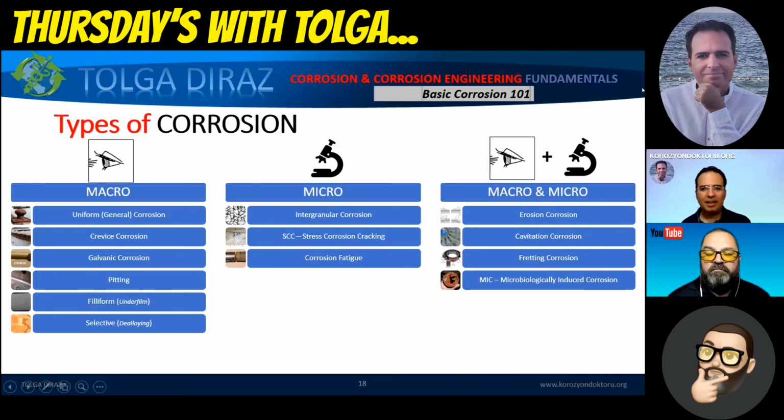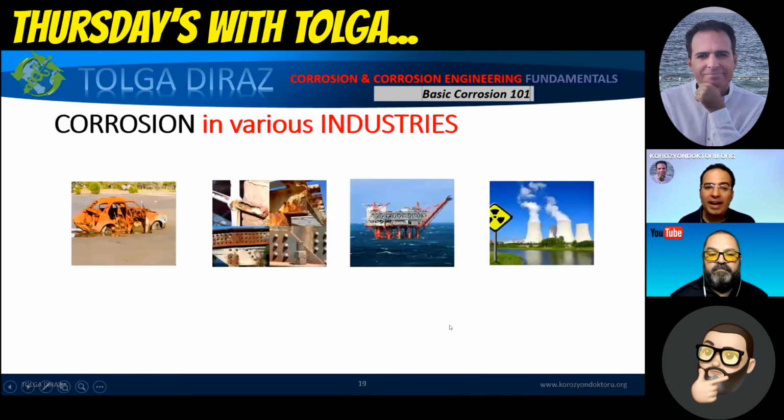Very good. Okay, and why is it important? We are all industrial professionals. Because in industry, corrosion costs a lot of money. So what are the industries where the damage from corrosion is very important? First of all, I can say the automotive industry, as I told you.